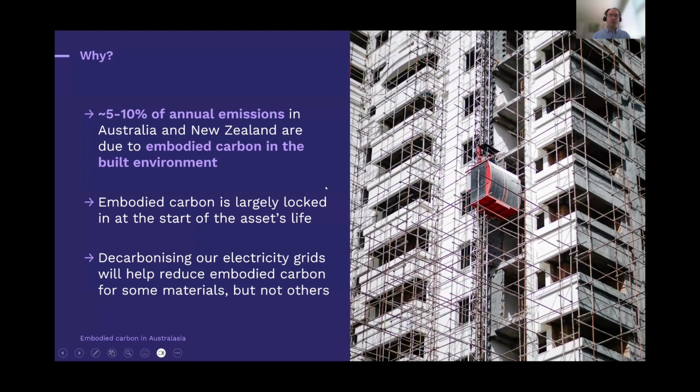Why would you care? Why are we worried about it? Well, there have been quite a few studies over the last few years that have shown that embodied emissions in the built environment are about 5 to 10% of annual emissions in both Australia and New Zealand.